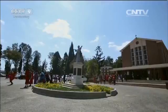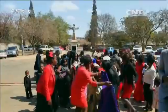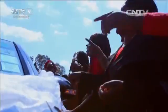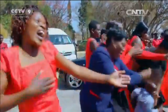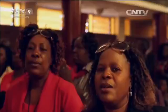In the Roman Catholic Church in the Waterfall suburb, a grand wedding ceremony is taking place. In this country, music and dancing are inseparable. The pursuit of musical notes by the body is locked within people's genes.